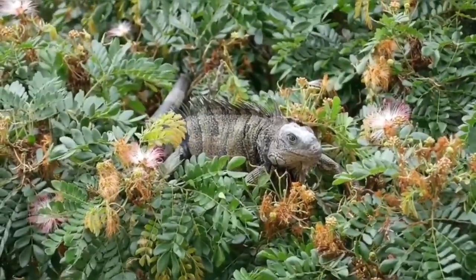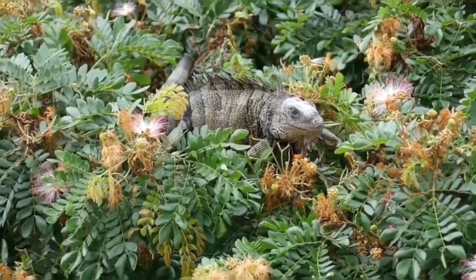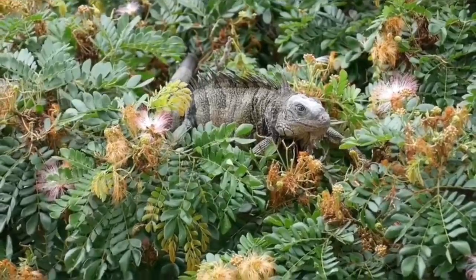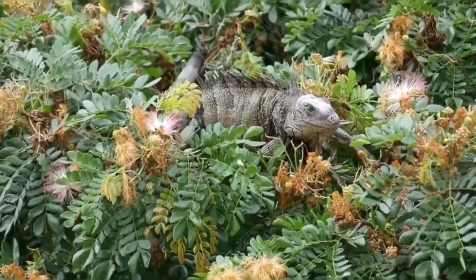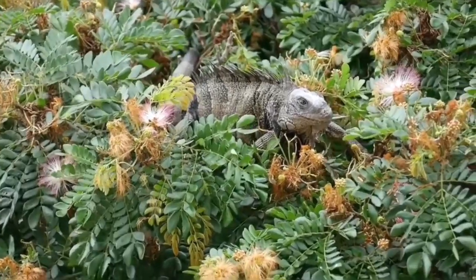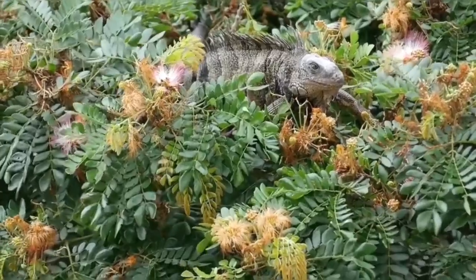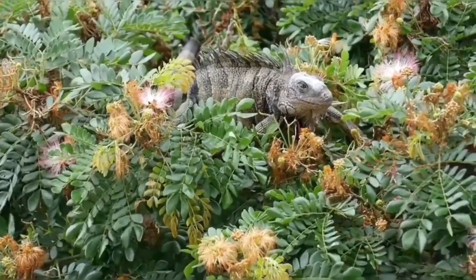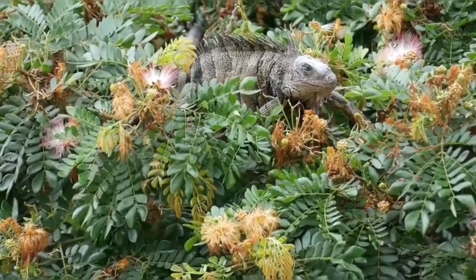In conclusion, chameleons are captivating creatures with a range of extraordinary adaptations that have captured the interest of people around the world. Their ability to change color and their unique physical features make them one of the most intriguing reptiles on the planet.